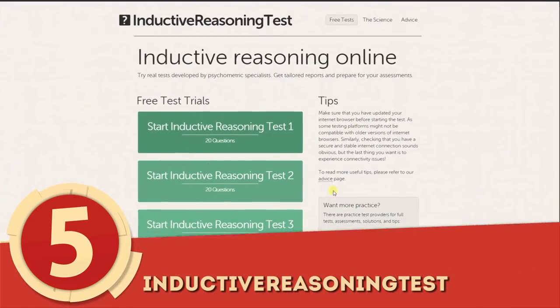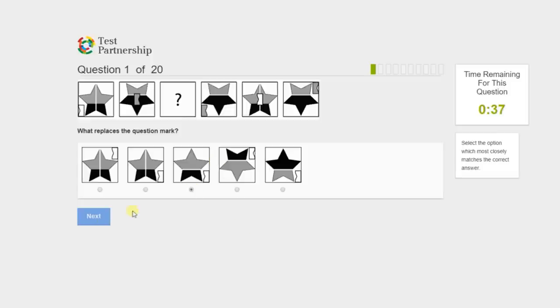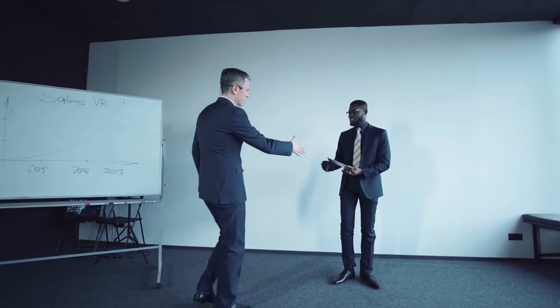Number 5, Inductive Reasoning Test. Developed by psychometric specialists, the inductive reasoning test has a unique application. Rather than just test IQ, it's said to be able to predict future job performance in potential candidates.